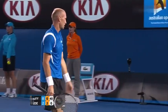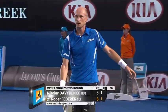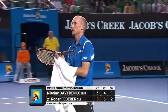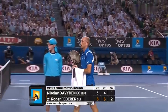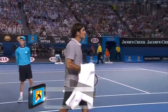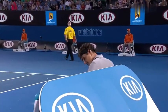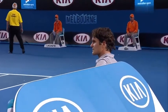Game, Davydenko. Davydenko broken to love in his first service game of the third set, holds to love in his second. Maybe too little, too late. Federer leads 2-1 in the third set, by 2 sets to love. And Mr. Davydenko has two challenges remaining. A waste of a challenge there, because I think Roger was ready to do it.